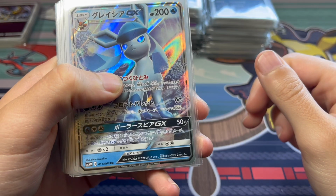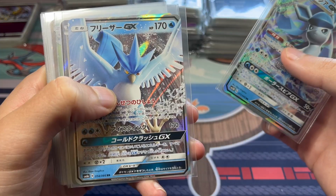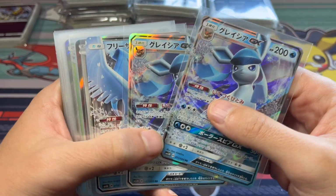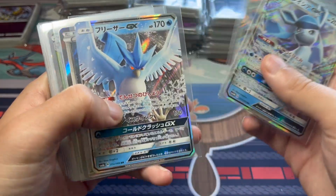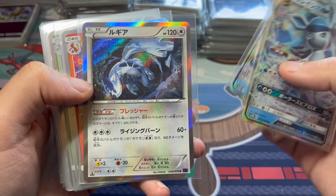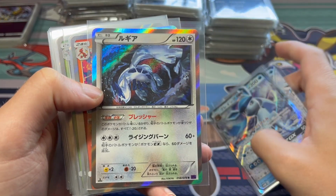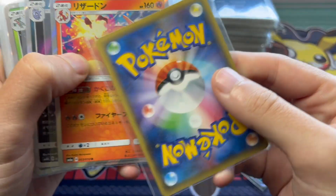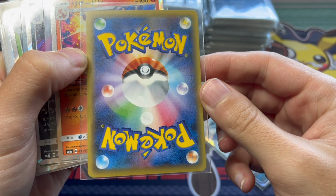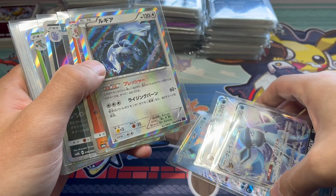Got some Glaceon GX. This is from Ultra Moon. That one's off center, but that one's looking good. Articuno GX. Even with these regular GX cards, the Articuno's a little more expensive, but the popular ones like Glaceon, I've got some Rayquazas you'll see. Yeah, $3 to $4. Check that out. Lugia Holo from XY10. This was $4, $3, something like that. And again, I'm not going to be showing condition on these, but that Lugia is pretty good. That definitely could be a candidate for PSA grading.